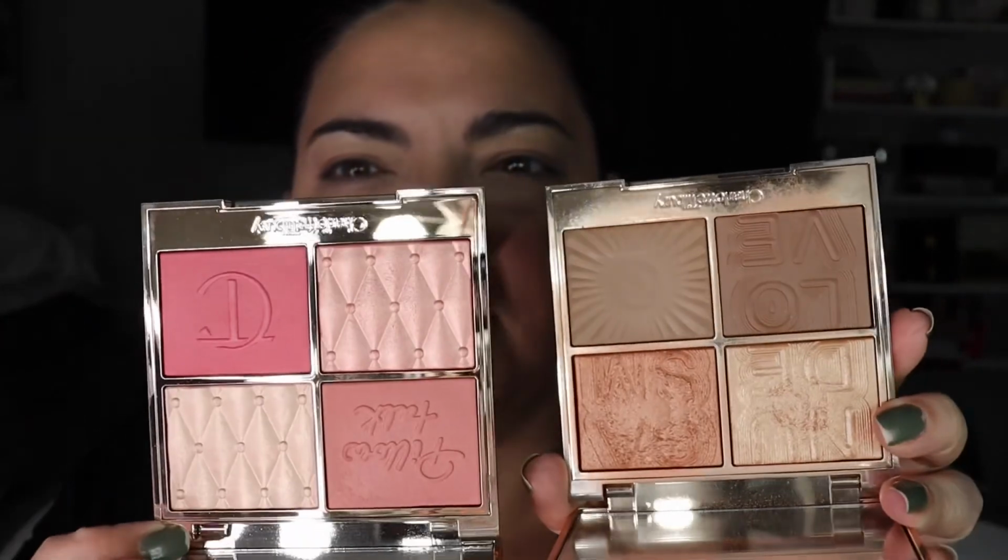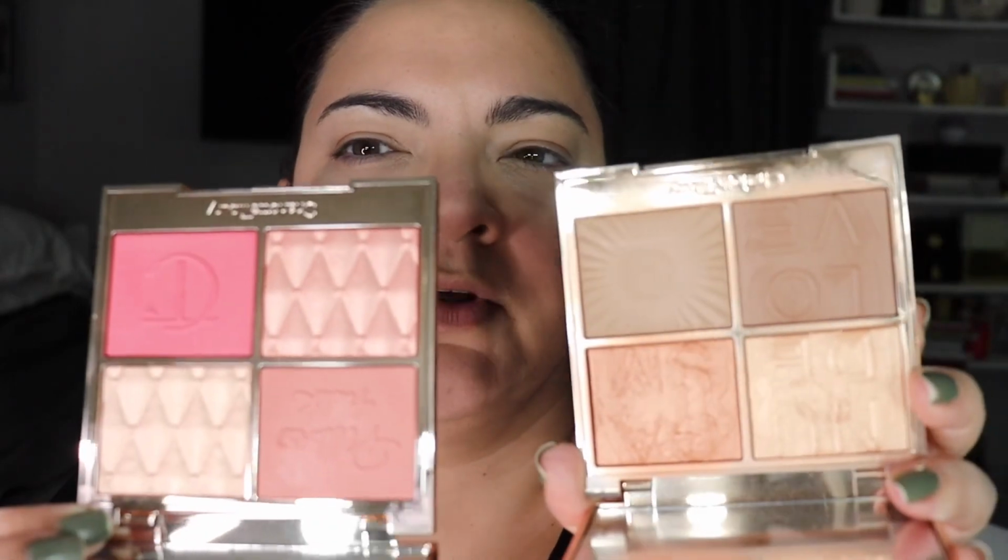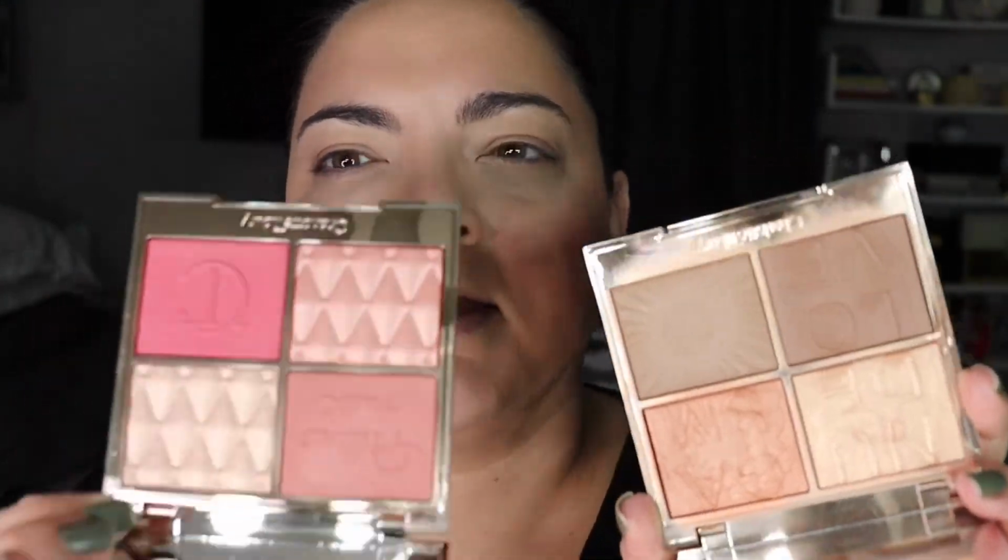So here they are side by side, and a total different design too. What do you guys think? Which one is your favorite of the two? And if you have this one, let me know your thoughts. This is one of my favorite items overall of all my makeup collection. I love this palette.